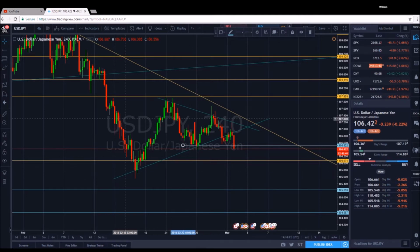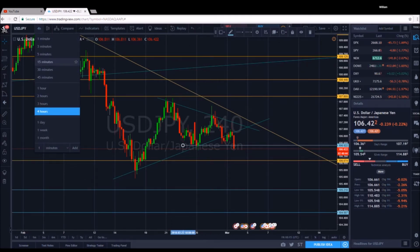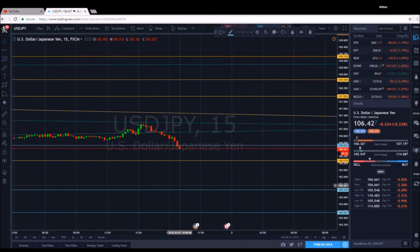I haven't even looked at the 15-minute chart to see what kind of candle patterns we got forming here. Let's go take a look.